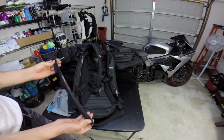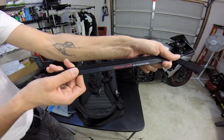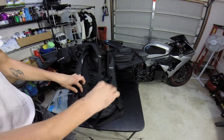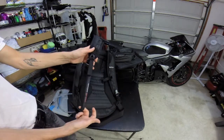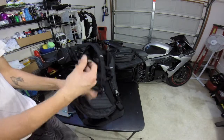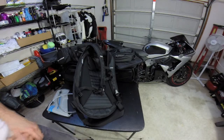This right here is the helmet strap. It says it, or helmet leash, right there. All you really have to do is click it into there. You can thread it through your helmet and click it back, and you've got a helmet leash. Now I don't use it because I don't like my helmet knocking around and things like that. So I took it off. I don't necessarily use it. Put it back in its box.